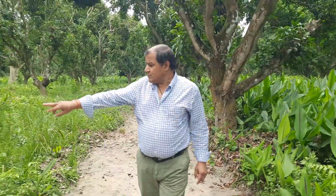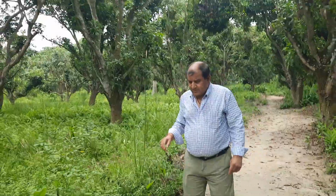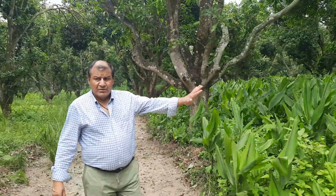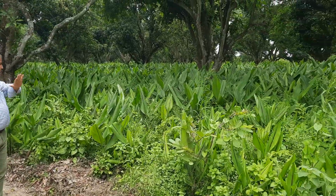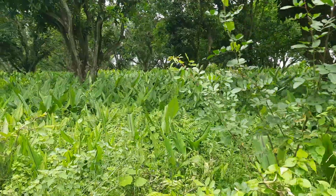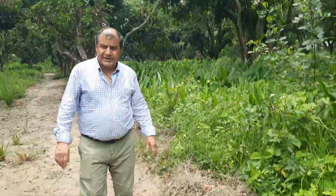Here also you can see the small leaves of black turmeric which are coming up, and they'll grow as dense as they are anywhere else. Subodh, show over here. And from here you can see the black turmeric all around, very, very dense. And I am pleased. My father would have been very, very happy seeing this black turmeric, the way it has grown here.